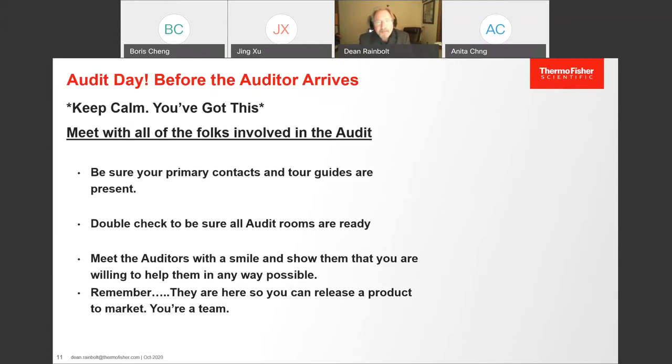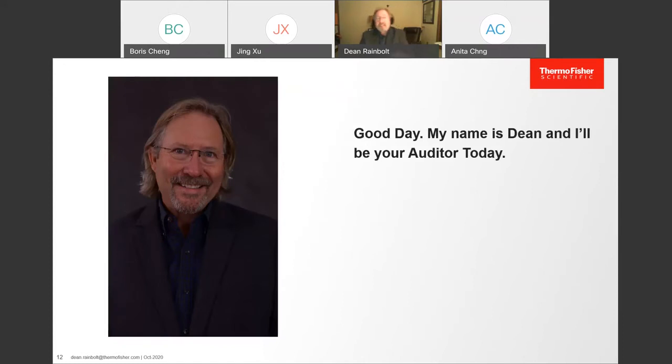And remember that these auditors, myself, I'm there to help you get your product to market. We're kind of a team. I have my job to do, and hopefully you've done yours. And at the end of this, when the audit is successful, then a product gets released and customers, patients, whomever will benefit from it. Okay, so let's get started. Let me introduce myself. The audit has begun. My name is Dean, and I'll be your auditor today.